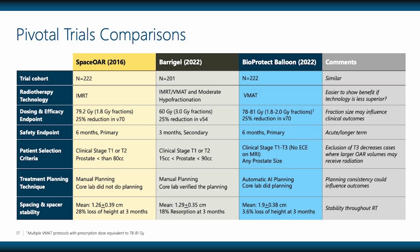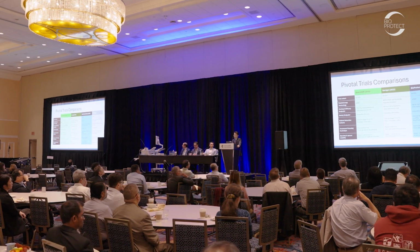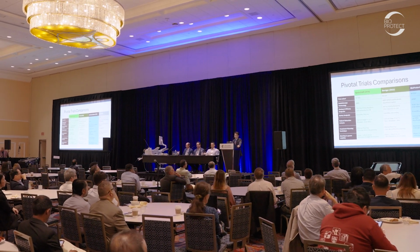So if we look across these three studies, pretty comparable in terms of the number of patients enrolled. The safety endpoints was either 6 months or 3 months. Of note, in the balloon trial, there were some T3 patients, and they were allowed as long as there was no extracapsular extension on MRI, as well as any prostate size. So there was no limitation on the prostate size, which again resulted in those 25 patients with over 80 cc glands. One other key difference is that the treatment planning for the comparisons was done by the core lab and using somewhat automated planning with Rapid Plan, whereas the other two trials were manually planned.